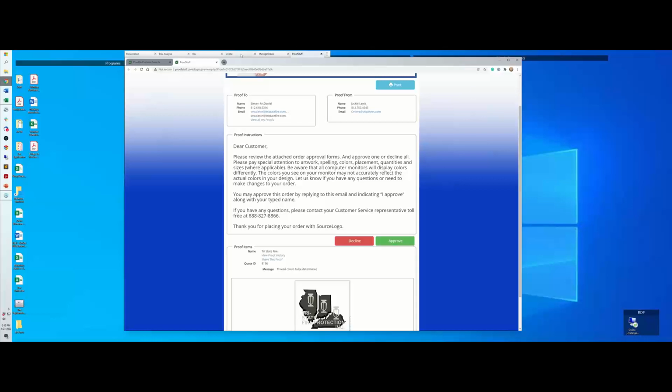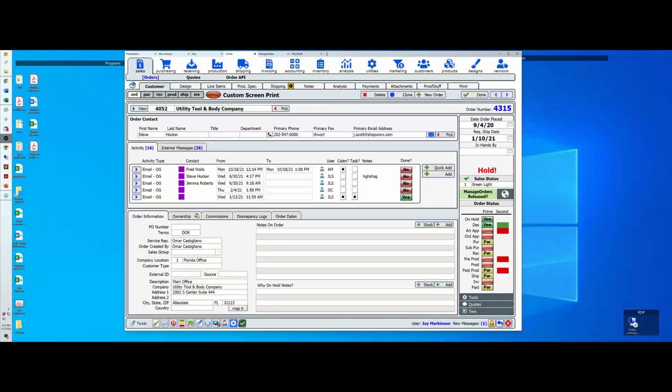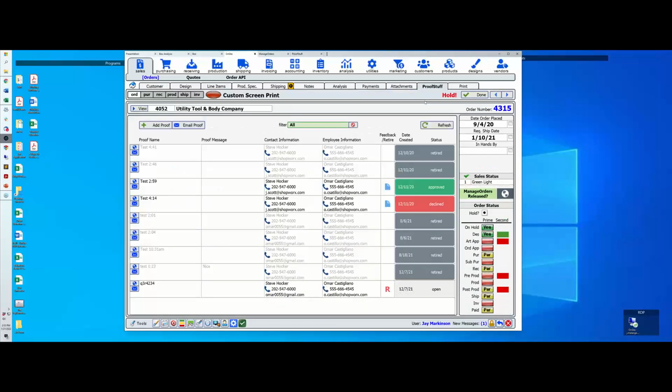Now, ProofStuff is also integrated with OnSite. So when you're in our workflow management program and you look at a particular order, there's a ProofStuff tab. So we have proofs. I can create proofs from when I'm on the order. I can also see the status of proofs. So I can see here, I've sent this guy a bunch of proofs. He declined one. A bunch of them were retired. One's still open, and one was approved. And I can view these and see them right from my OnSite system.